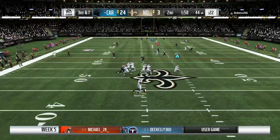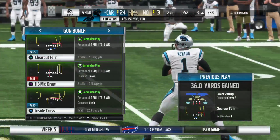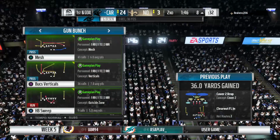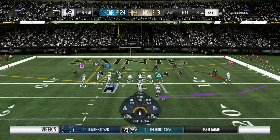Again, Newton. He's going to fire one deep. Middle of it. Got a man. It's caught inside the 10. And he's brought down, but not before he reaches the 8-yard line. They're able to convert on 3rd down, and that sets up a 1st and goal. A chance to really cap off a big 1st half as they come up on 1st and goal.